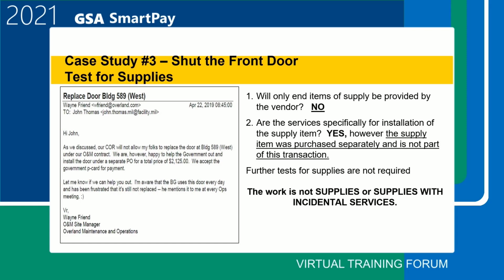Looking at our first test for supplies, the quote includes only installation. We are not buying only an end item of supply. Therefore, the answer to our first test questions are no. We do have installation services specific to an end item of supply, but the supply item in question was purchased separately. Since we have services with no end items of supply as part of the purchase, there are no further test questions here. The work is not supplies or supplies with incidental services.